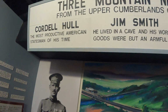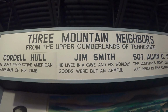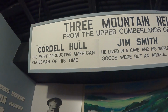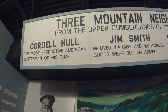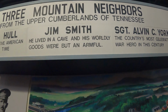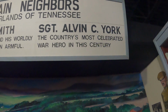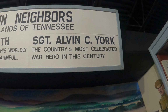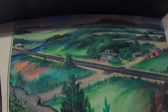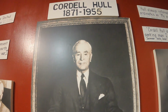So here we go. 3 mountain neighbors from Upper Cumberlands of Tennessee. We got Cordell Hall, the most productive of American statesmen of his time. Jim Smith, he lived in a cave and his worldly goods were but an armful. And of course, Sergeant Alvin York. A few notes on old Cord and what he did.